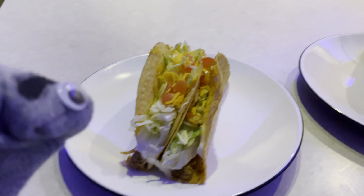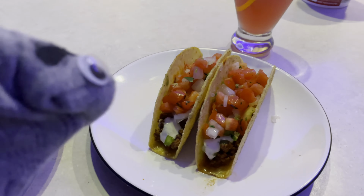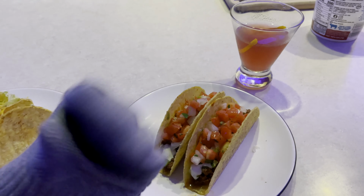Interesting to note the difference. Behold the prize of a day's labor.